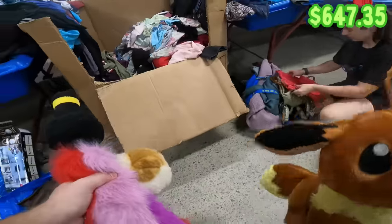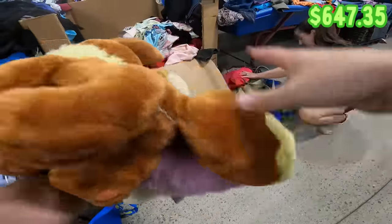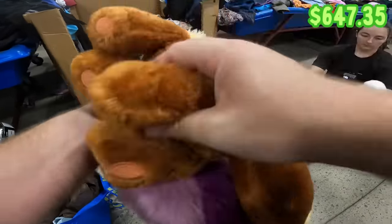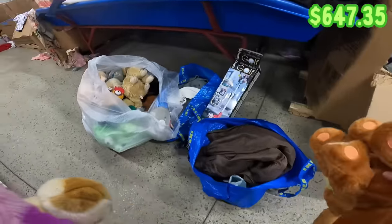Haley and I are moving stuff from our bags to the plush bag. She's got an Evie over here. It feels like there's, when I dropped it, I thought there was a sound. I thought it was one of the ones that talks, but maybe not. So an Evie Build-A-Bear, that's always really good.